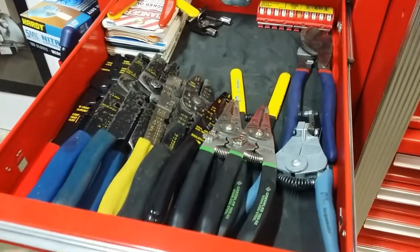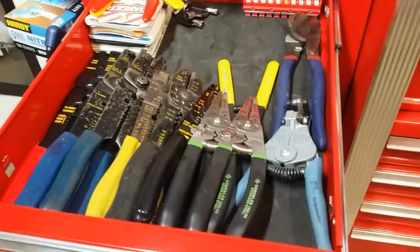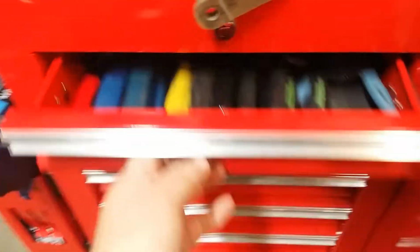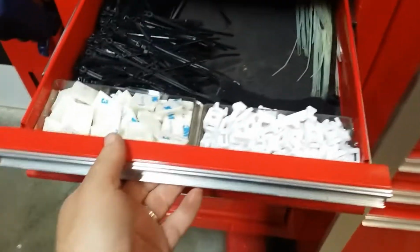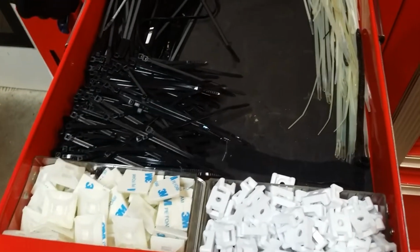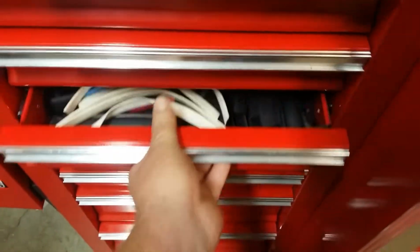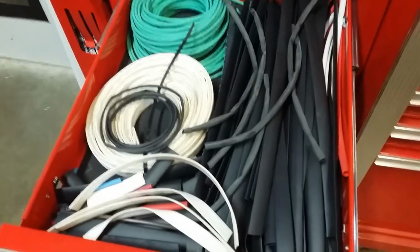So these are my just strippers and numbers. Really got rid of some junk and really got organized. That's nice. This drawer would just be tie wraps and tie wrap mounts. I've left room for some longer tie wraps. I'll probably pick some up today or tomorrow. Fill that up. This is a shrink tube.